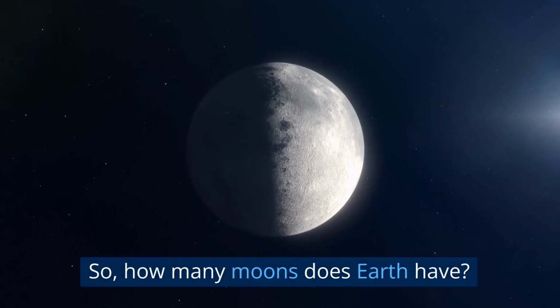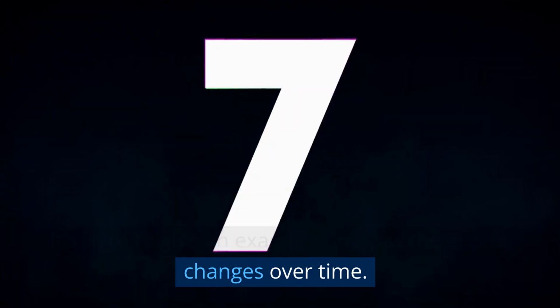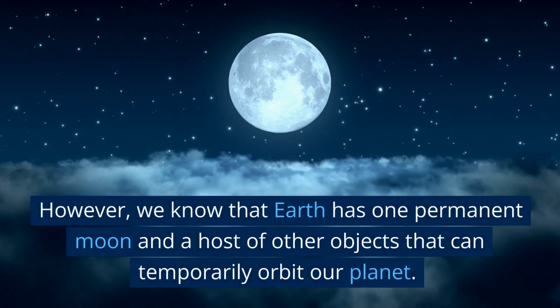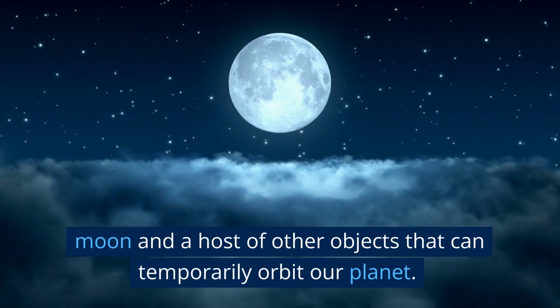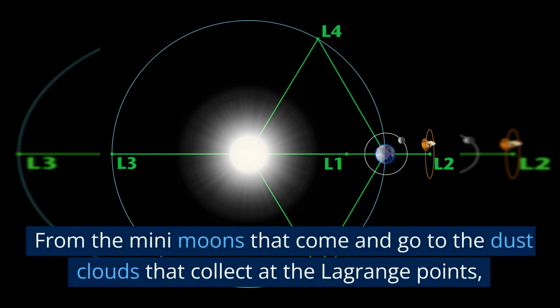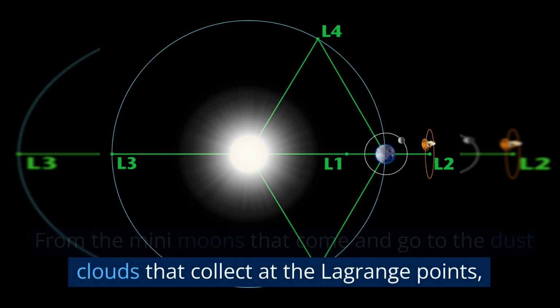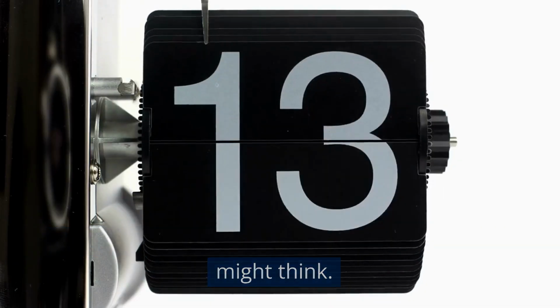So, how many moons does Earth have? It's hard to give an exact number, as the answer changes over time. However, we know that Earth has one permanent moon and a host of other objects that can temporarily orbit our planet, from the mini-moons that come and go to the dust clouds that collect at the Lagrange points. Earth's moon count is much higher than you might think.